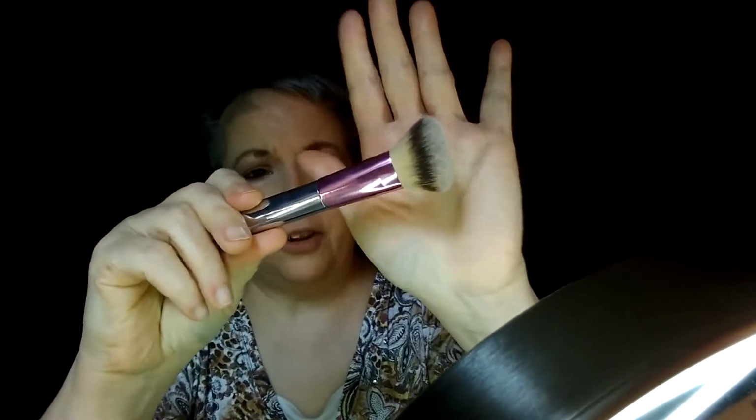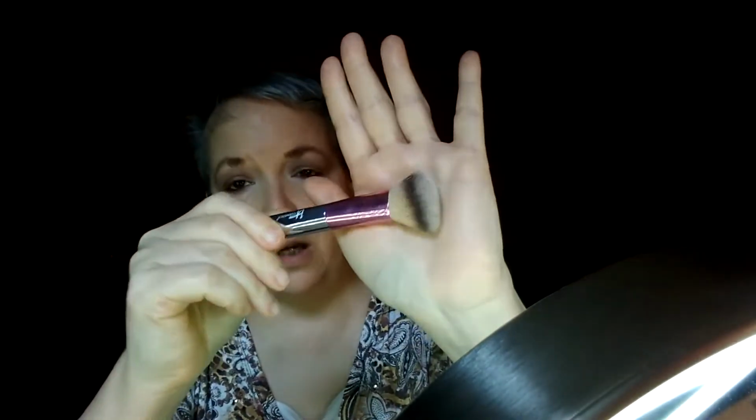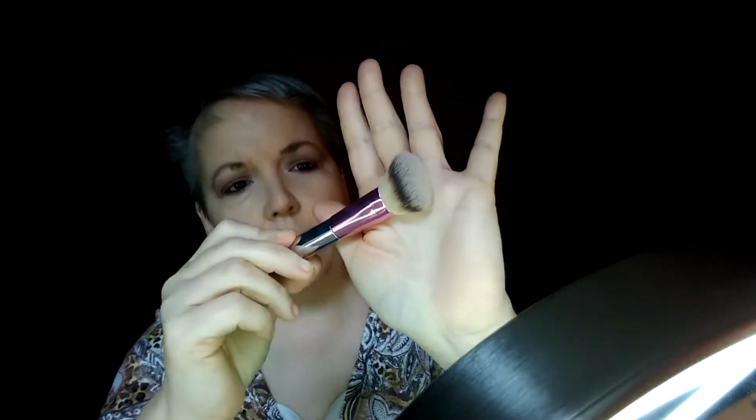Clean it up. It's a little It Cosmetics brush. That's a really cute brush. I like that. I forgot, I got that in a package. I think it was for Valentine's Day. I don't remember when I got this, but it's a cute little brush.